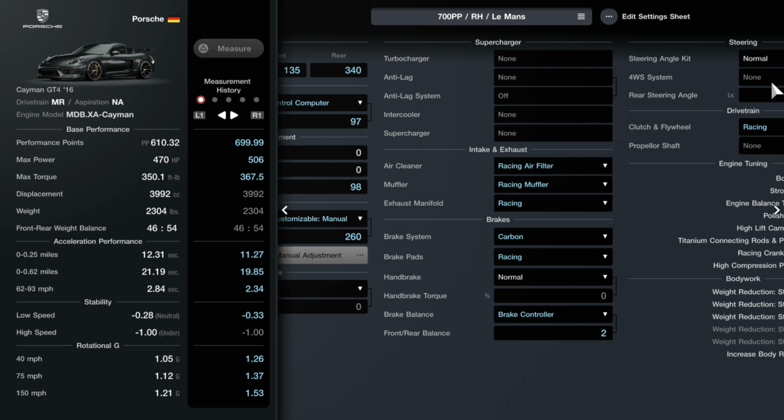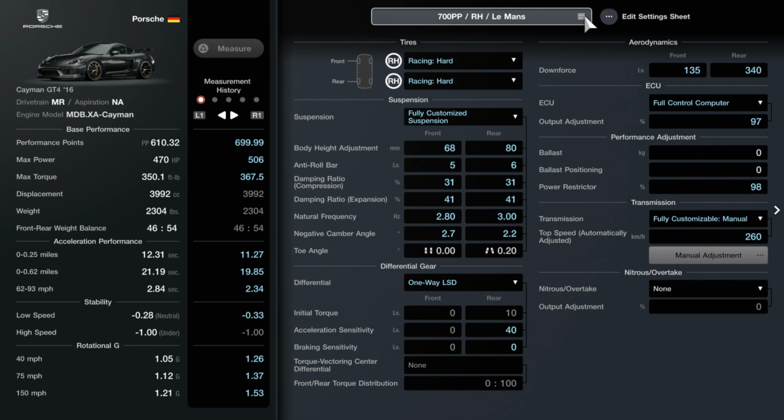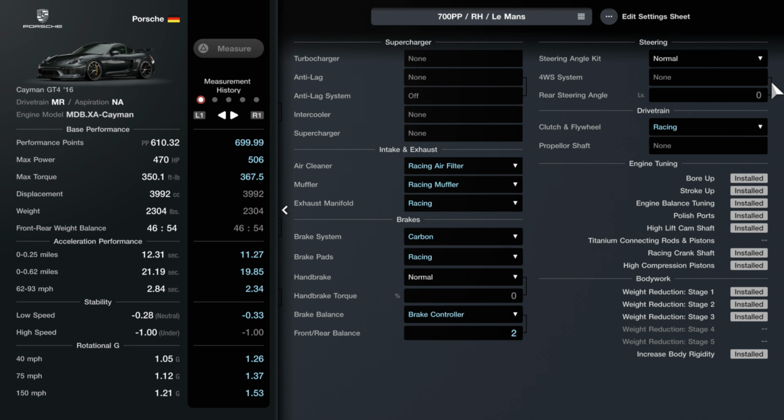This tune has a bunch of permanent upgrades, including bore up, stroke up, engine balance, polished ports, high lift cams, a racing crankshaft, high compression pistons, weight reduction stage 3, and increased body rigidity. Performance upgrades include a front spoiler and custom rear wing from GT Auto, racing hard tires, fully customized suspension, a one-way LSD, a full control computer, a power restrictor, a ballast, which I didn't use for this tune, but it's a good idea to have one just to adjust in the future, a fully customized manual transmission, and racing components including an air filter, muffler, exhaust manifold, carbon brakes and pads, a brake balance controller, and a racing clutch and flywheel.